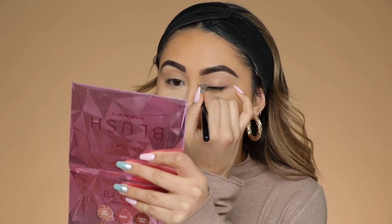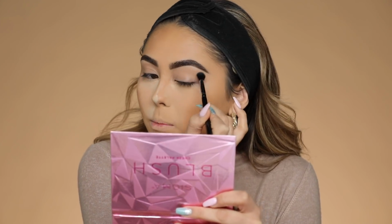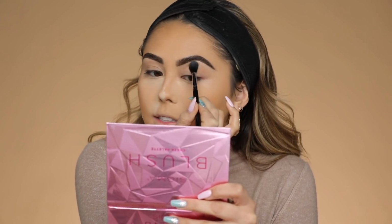Usually I might use a little bit more concealer to cancel out the discoloration on my eyes, but for this look, I didn't do that, so I'm not gonna do it today. I'm just gonna go in with a little bit of translucent powder and set the brow bone area. I'm not bringing this onto the lid though, just right at the top.